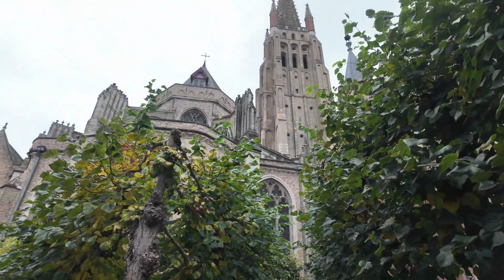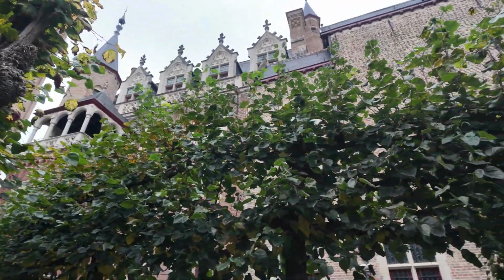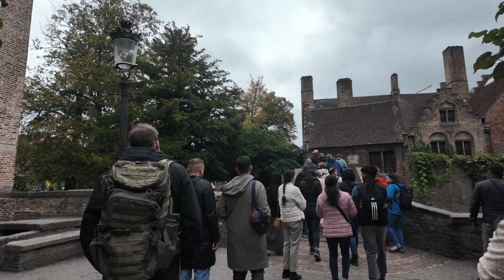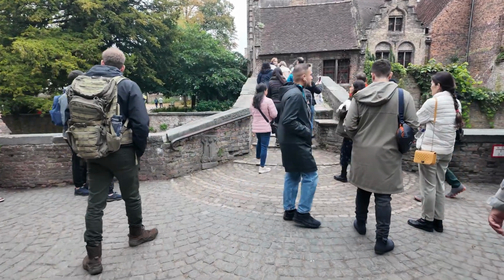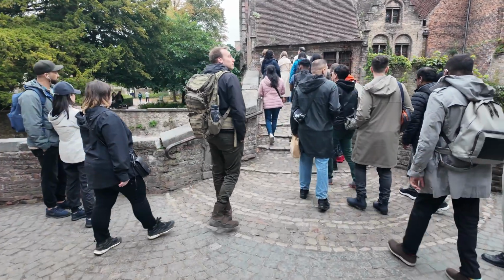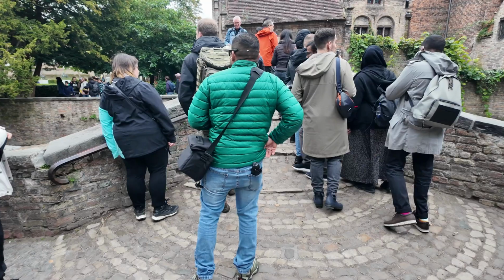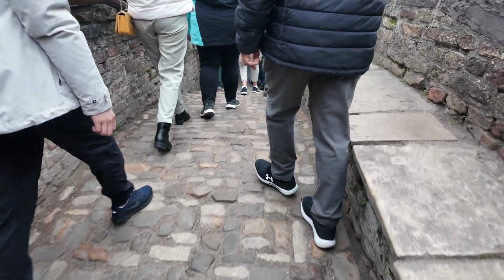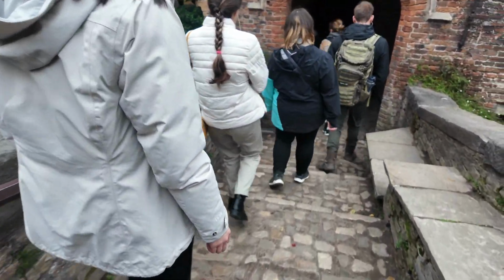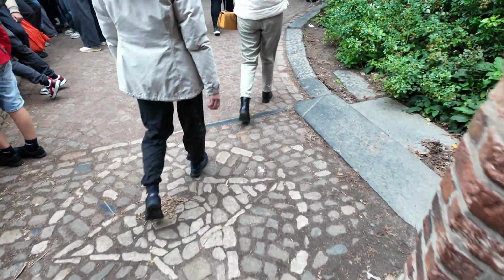This church, they buried their Lady of Bruges, and here, interesting thing, you can see this small old stone bridge. There is an old saying that if you cross this bridge in less than 10 steps, you will come again to Bruges. So you can try it. You can see people are trying how many steps they can take. Oh, I tried. It took me 15 or 16 steps, so seems like I'm not coming back to Bruges.